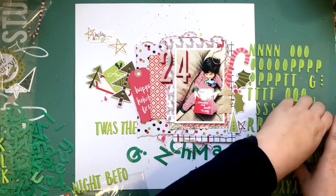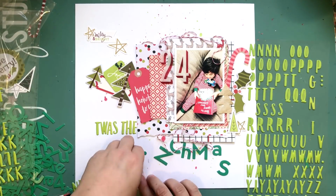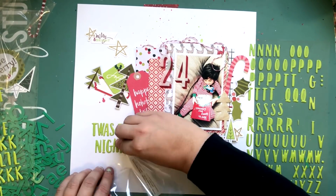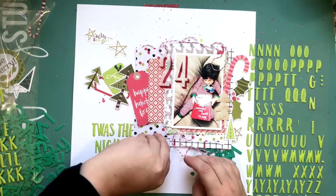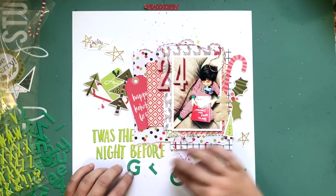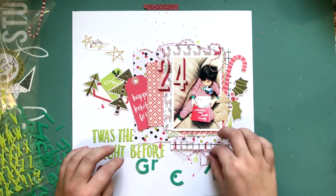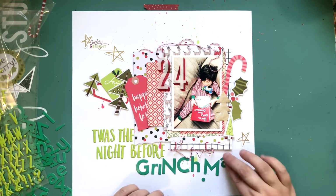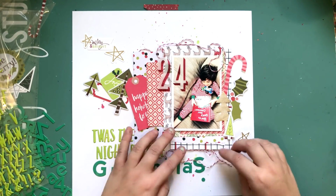Why would I ever run out of F's? E's or O's or A's, or any of the ones that would be T, that would be worrisome. I did try to get them somewhat straight, but they didn't have to be perfectly straight because this is a fun layout. I don't want them to be perfectly straight. So I wrote "twas." I didn't put any apostrophes in where they were kind of necessary, but I don't really care.